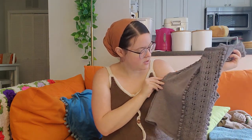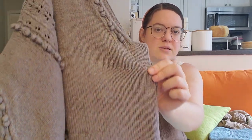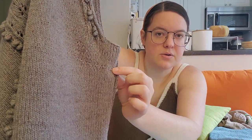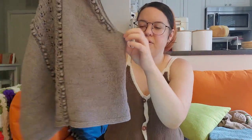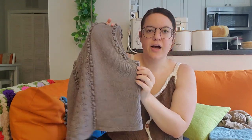I also added bust darts, as I have been doing with everything lately. So I added German short row bust darts, as you can see here. I started them a couple inches down from the sleeve separation. And this one's pretty shallow because it was already pretty loosely fitting.